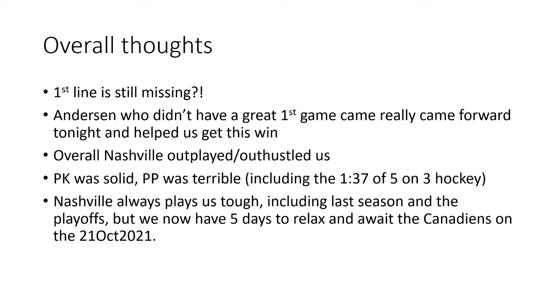So, Andersen. I was a little critical of him last game. He didn't have a great first game. We sat behind him for two periods, and he never looked good. He never looked comfortable, but he really came forward tonight and really helped us get this win. I think if we had seen the Andersen that we saw in the season opener, we would not have won this game, because overall, Nashville did outplay us and out-hustle us. And that's what you've got to say.